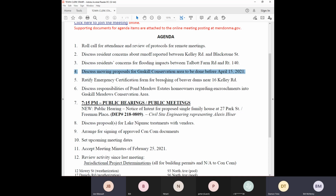Anything else, guys? No, I'm all set. All right, is there a motion on the table? Mike, so moved. Is there a second? Second. I know we don't have a quorum here, so we'd have to stay all night if we didn't do it. Peter Coffin, are you there to second? He's muted.